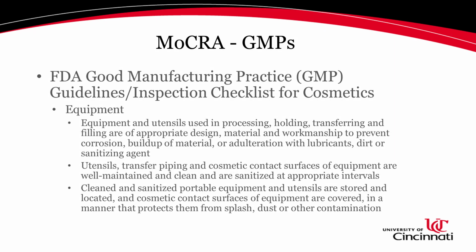I mentioned the FDA guidance itself. The language in there is very general, but it'll be no surprise to you. Of course, equipment has to be suitable, able to be cleaned. Utensils, transfer piping, cosmetic surface finish all have to be well maintained, clean, sanitized, et cetera, et cetera. So there's some general language in there, as you might expect.